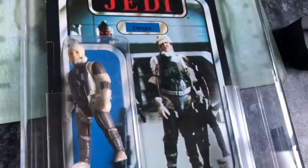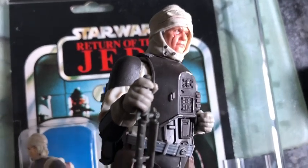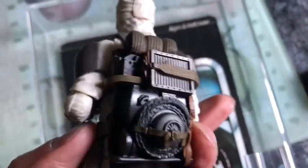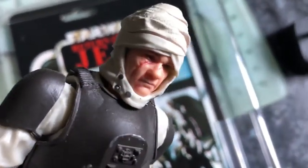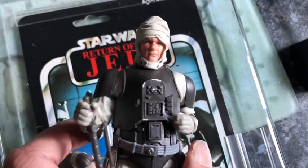Okay, so cool. I mean, in terms of sculpting, this figure is so much way ahead of what we had in 1981. Such a cool figure. And this one you can still get really cheap. It's a really good figure.